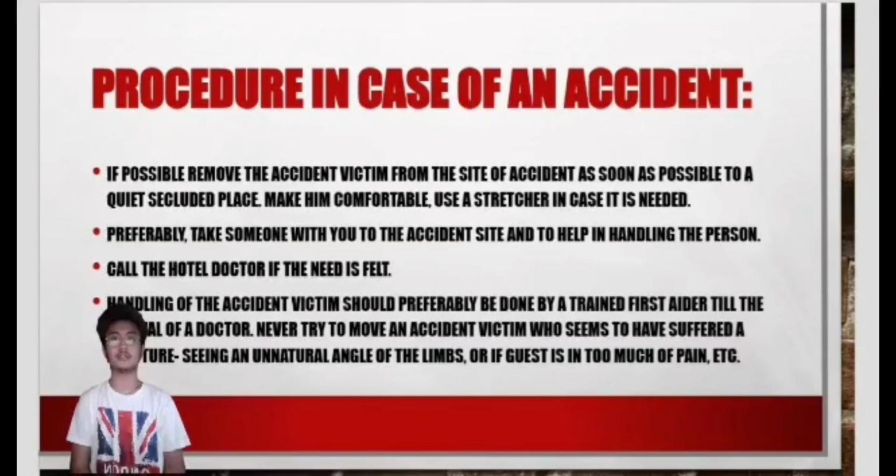This is the procedure in case of an accident. If possible, move the accident victim from the site of the accident as soon as possible to a quiet, secluded place. Make him comfortable. Use a stretcher in case it is needed. Preferably take someone with you to the accident site to help in handling the person. Call the hotel doctor if need is felt.